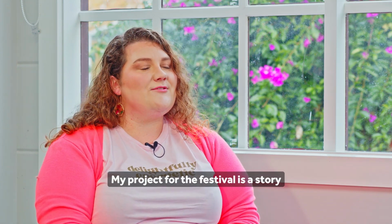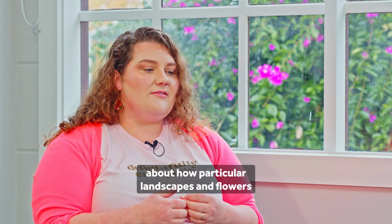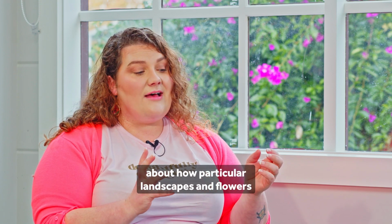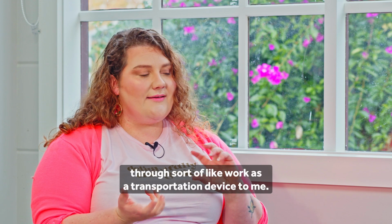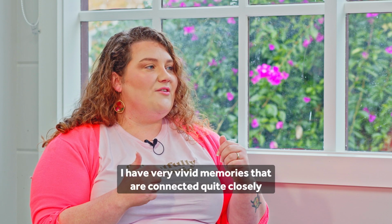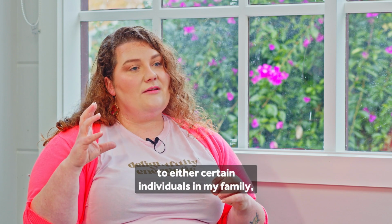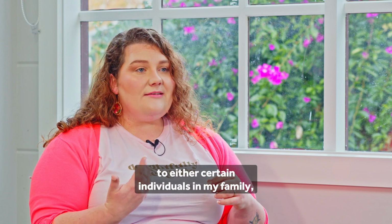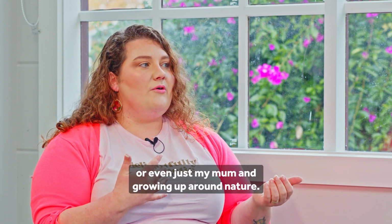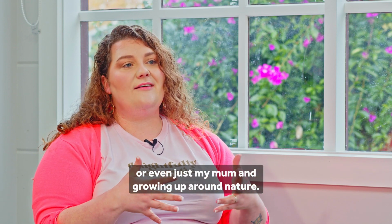My project for the festival is a story about how particular landscapes and flowers work as a transportation device to me. I have very vivid memories that are connected quite closely to certain individuals in my family, like my nana who passed away a long time ago, or even just my mum and growing up around nature.